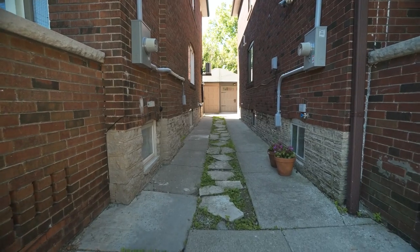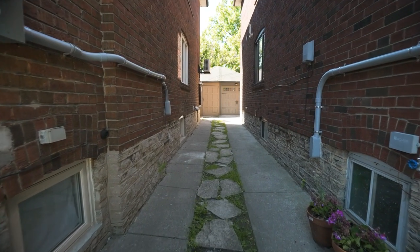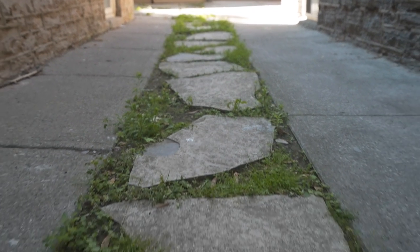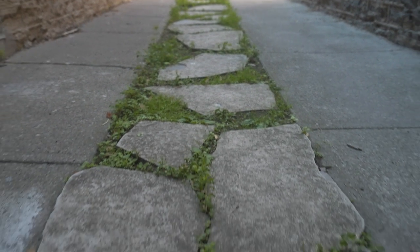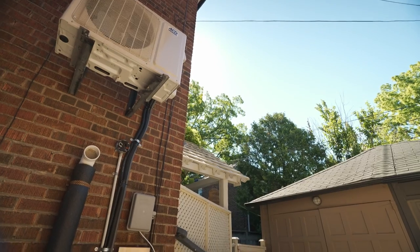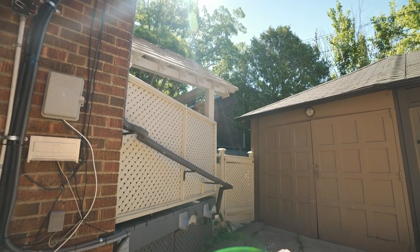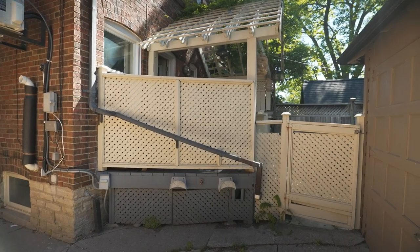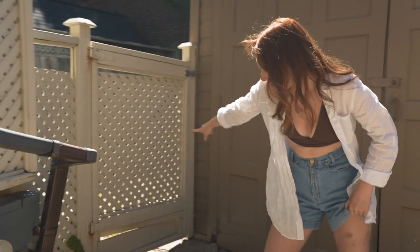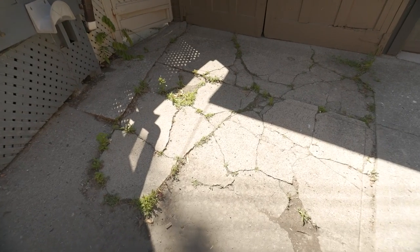This is a shared driveway, which is not actually even a driveway. I cannot park a car back here, but obviously this needs a lot of work. It's weeds, it's messy, it's uneven. This is a giant problem area, one of those things that I did not see when I bought the house, and that's because the water drains super awkwardly over there under the stairs in my backyard, but then it all comes back out here and it just destroyed the concrete.